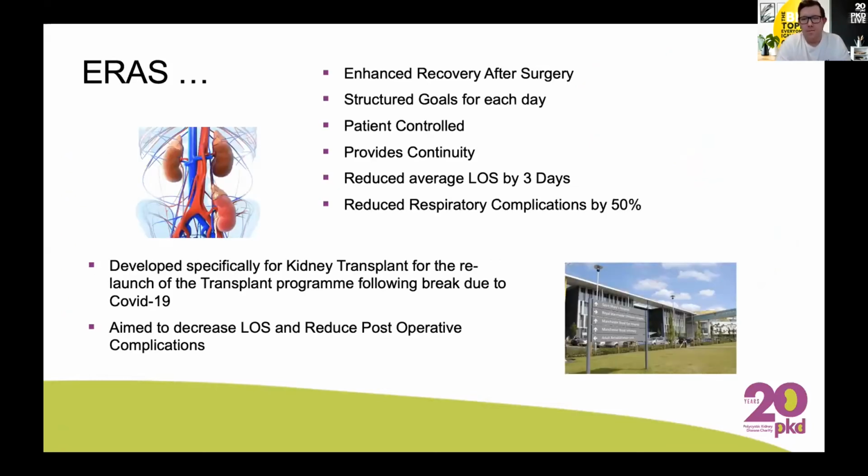I think that Liz probably touched on this earlier, something called ERAS, which stands for Enhanced Recovery After Surgery. This was a programme that was partially developed in Manchester, originally for elective surgical patients, usually for cancer surgeries. But when we paused the programme last year and looked to relaunch back in July, we looked at how we could implement ERAS to reduce length of stay for our patients and reduce post-operative complications, which is essentially what the programme was designed to do originally.